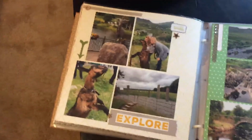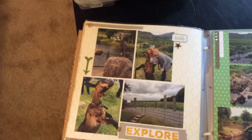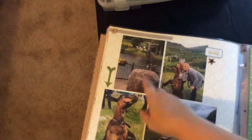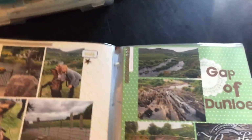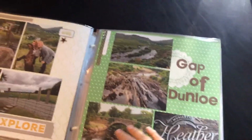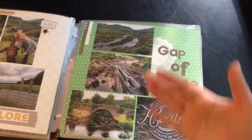And then I think this is the next day. They were just out exploring and got to see some live goats. And then on the Ring of Kerry, there's this King Puck statue, and so that was fitting that he took that and made it work with the rest of them. And this is the Gap of Dunloe, one of the most naturally beautiful places in all of Ireland, I think. And he agreed.